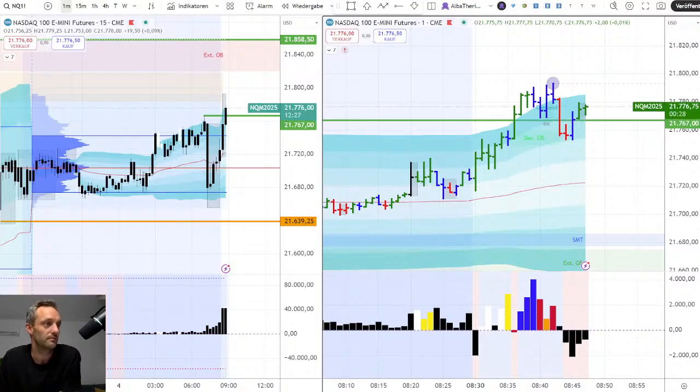So it's about the direction. Trade the trading direction. It's not about the exact timing, when to enter, when to exit. You need to have these kind of rules and kind of guidelines which you follow. So, yeah.